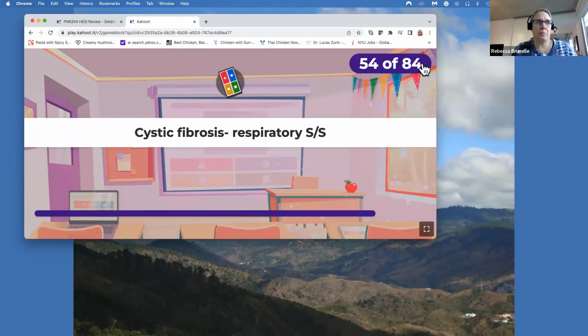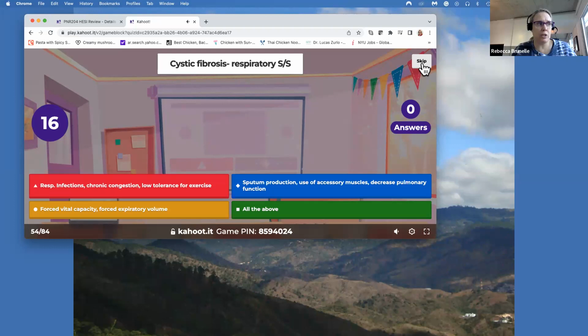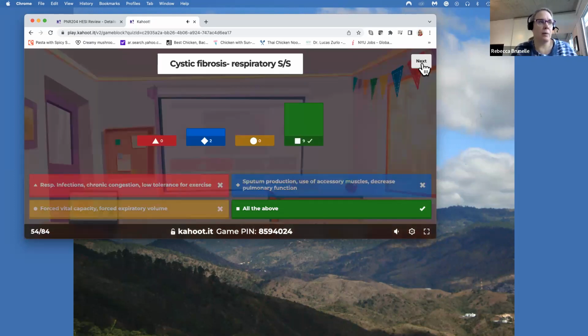So respiratory signs and symptoms for a patient with cystic fibrosis: respiratory infections, chronic congestion, low tolerance for exercise, forced vital capacity, forced expiratory volume, sputum production, use of accessory muscles, decreased pulmonary function, or all of the above. Yeah. The main thing to remember with cystic fibrosis is it affects a lot of systems in the body, but primarily the lungs. They end up with thick mucus clogs, exercise intolerance, a lot of asthma-like symptoms in terms of decreased lung capacity, and frequent respiratory infections.